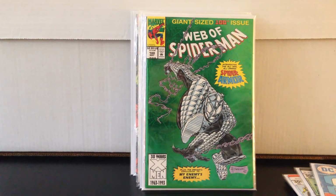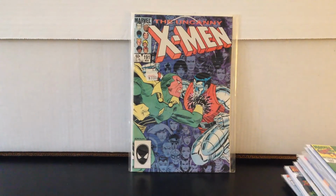Web of Spider-Man 100. This is one I'd kind of been looking for. Not really looking for, but I knew I could find it for $1 if I held out. This is the first Spider armor. It's not like the Iron Man armor, but it's the Spider armor. Amazing Spider-Man has a run where he dons the Iron armor. And I got an Uncanny 191, first appearance of Nimrod. Picked up a couple of those.